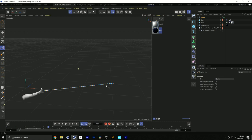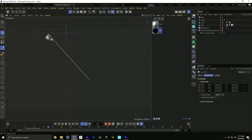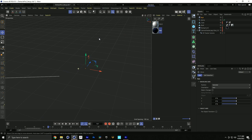What we also want to do is put a null over here in 3D space to connect this endpoint to. So I'm going to make a new null, and let's go ahead and just slide this null over. The good news is this doesn't have to be perfectly in the right spot, just as long as it's somewhat close. Okay. What we want to do now is link this endpoint to our null.